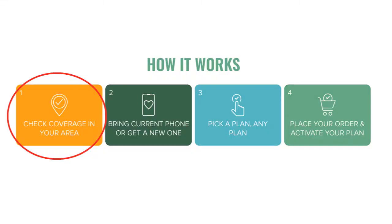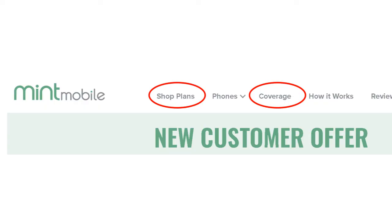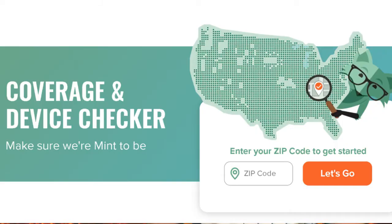Now, if you're interested in saving money, then I'll briefly explain how it works. The first thing is you have to check the coverage in your area. And how do you do that? Well, go into the description below onto my link for Mint Mobile, and under there you're going to see a tab that says coverage, or you can go to the tab that says shop plan. Either one of those two will take you to a little section where it has an app that you put your zip code in. You'll be able to see if it was meant to be, and see if it works for you guys. No pun intended.